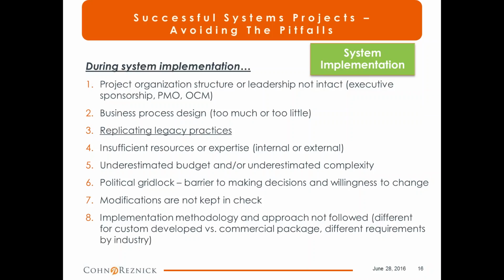But this has an impact on the selection process as well, because if we're selecting based on requirements that are derived from our current practices, then we're not really focused on what is possible with the new system. So we always want to focus on future state requirements.